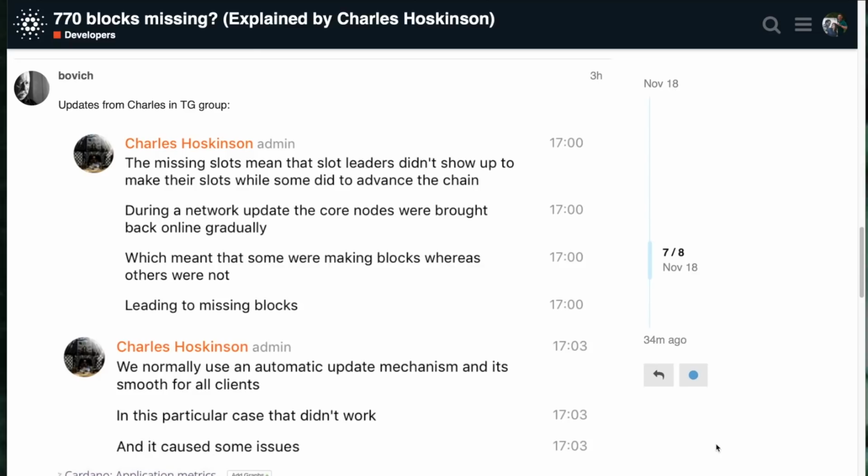Here's an update from Mr. Bovich that he posted from Charles Hoskinson's post, where Charles Hoskinson states the missing slots mean that the slot leaders didn't show up to make their slots, while some did to advance the chain. During a network update, the core nodes were brought back online gradually, which meant that some were making blocks, whereas others were not, leading to missing blocks. And also he states that we normally use an automatic update mechanism and it's smooth for all clients. In this particular case, that didn't work and it caused some issues.